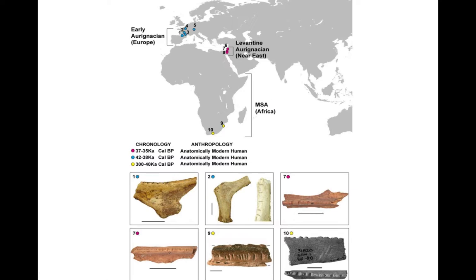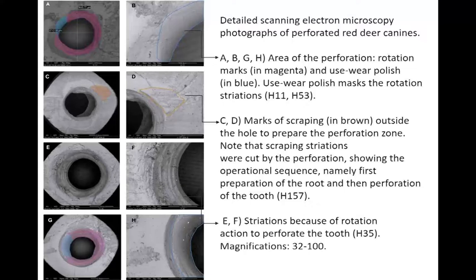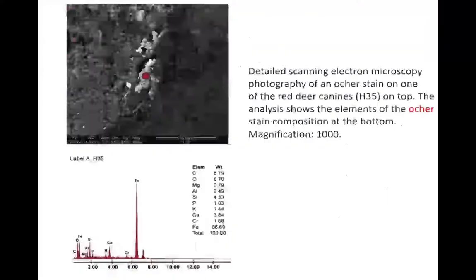And sometimes they do the same application to bovid incisors, but in most cases it's on red deer. So it's very interesting. Again, this is a very Aurignacian, or Aurignacian in general, behavior adopted at this site. And it's very elaborate. You can see the way the holes are made, and even in the scraping of creating this hole, you can see that there was usage of ochre inside.